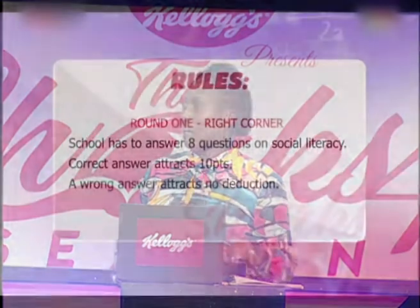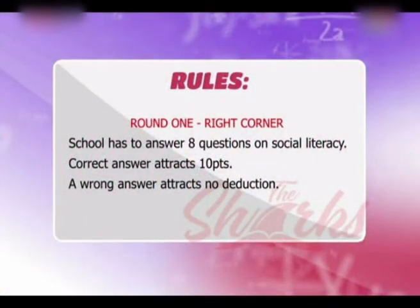I'm going to start with the right corner round with Vine Christian School. You have 8 continuous questions. Your battle right now is against the clock. You have a minute and 30 seconds to answer 8 questions. If you're not sure, you can pass. An incorrect answer, you don't lose any marks. If you're not sure, say pass, and if you have time at the end, I will come back and ask that question again.